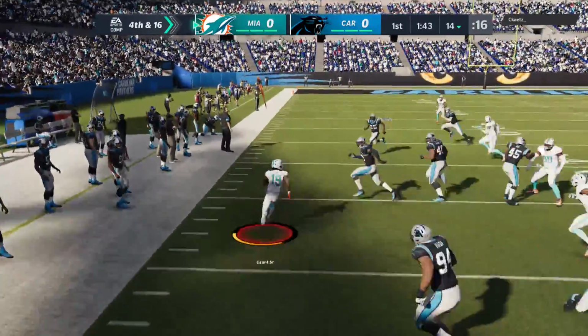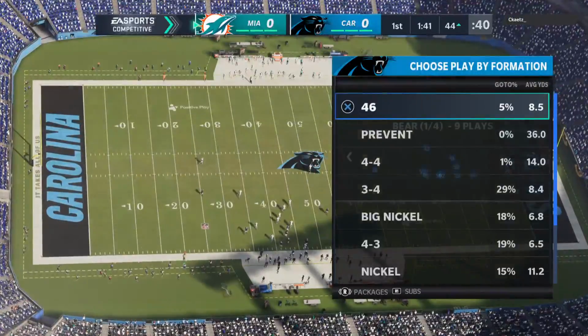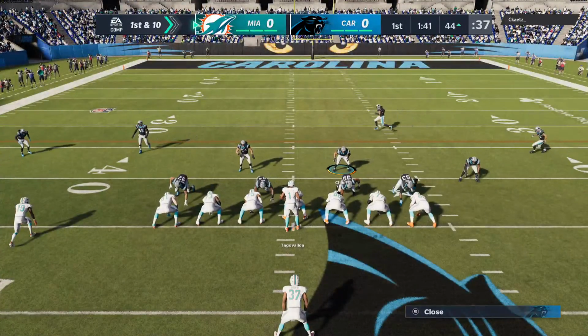Returnable for Grant. A very good return there. Give him an even 20 yards. And the Dolphins will begin this drive in great field position. 1st and 10. 44-yard line.